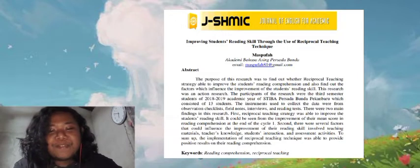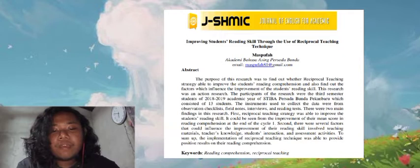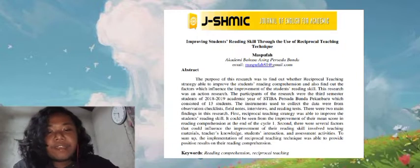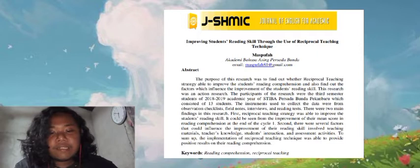The participants of the research were the third semester students from the 2018 and 2019 academic years of STIBA Persada Bunda Pekanbaru, which consists of 13 students. The instruments used to collect the data were observation checklists, field notes, interviews, and reading tests.